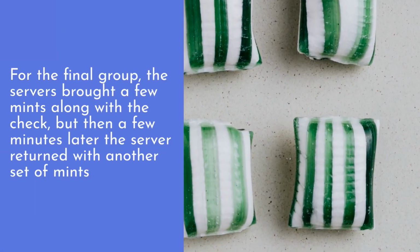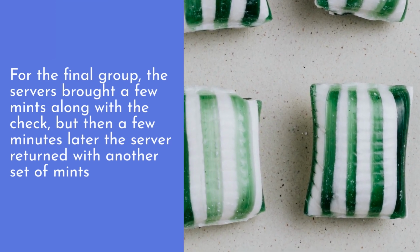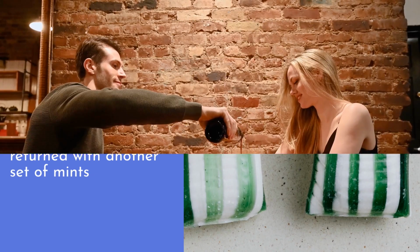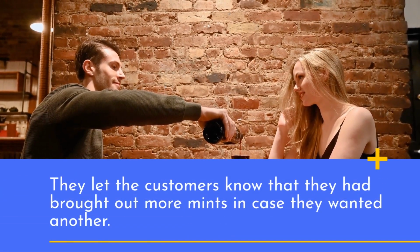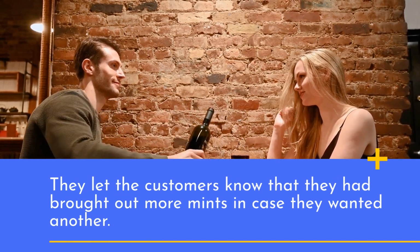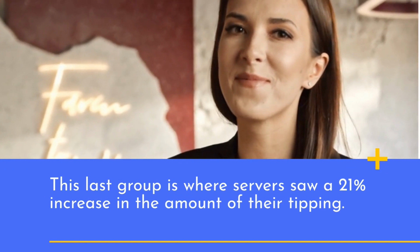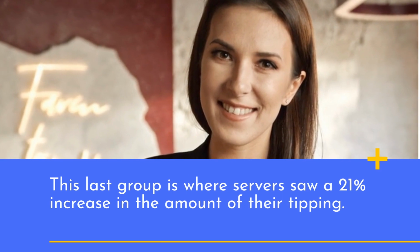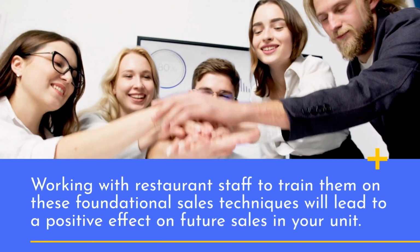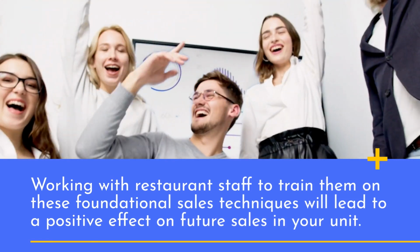For the final group, the servers brought a few mints along with the check, but then a few minutes later, the server returned with another set of mints. They let the customers know that they had brought out more mints in case they wanted another. This last group is where servers saw a 21% increase in the amount of their tipping. Working with restaurant staff to train them on these foundational sales techniques will lead to a positive effect on future sales in your unit.